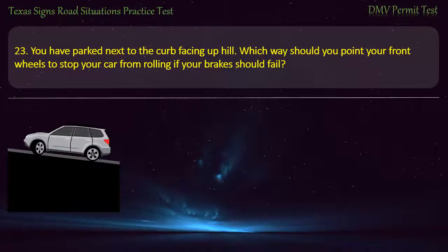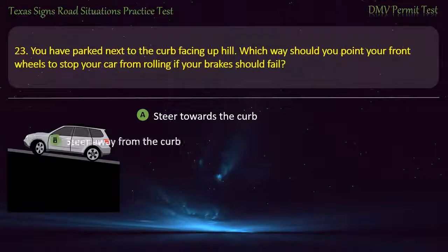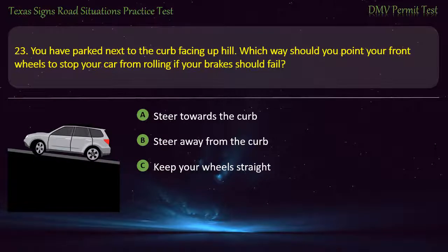Question 23. You have parked next to the curb facing uphill. Which way should you point your front wheels to stop your car from rolling if your brakes should fail? Steer towards the curb. Steer away from the curb. Keep your wheels straight. It makes no difference. Answer. Steer away from the curb.